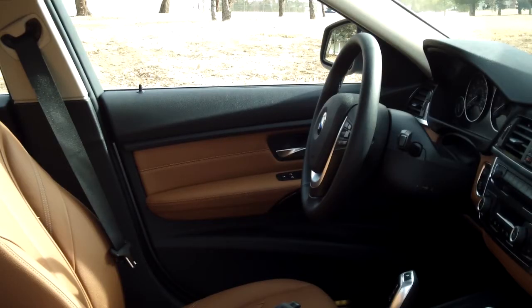From the driver's seat, what you're going to find is complete and total quality on the inside of this BMW 3 Series. This 335i has the luxury line option, a $1,400 upgrade, plus the cold weather package, again another $950 upgrade, and then a whole bunch of driver assistance stuff, totaling this car out to a little bit over $56,000. And what that buys you is this leather Dakota saddle brown interior, a two-tone with black accents.